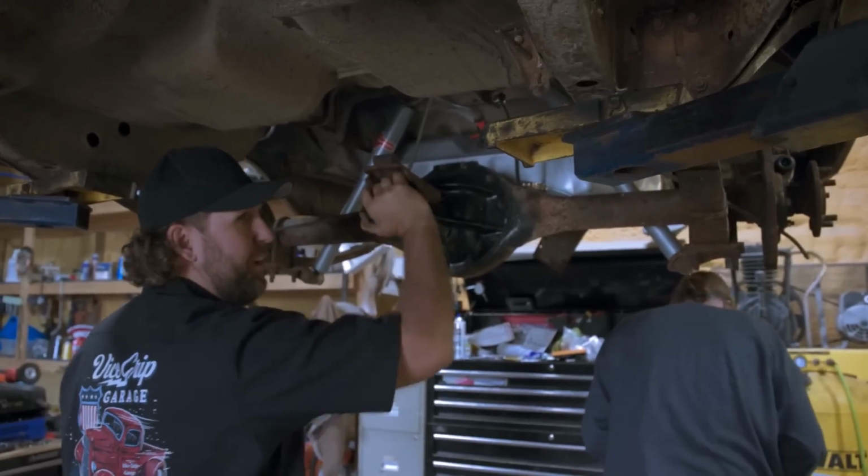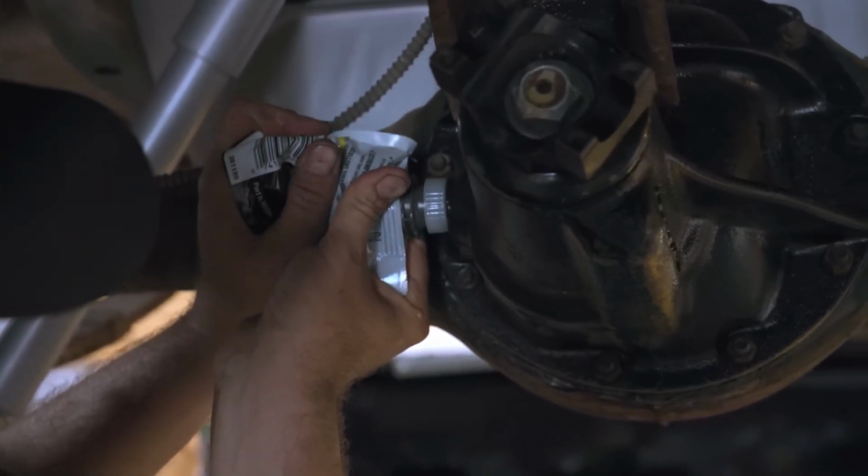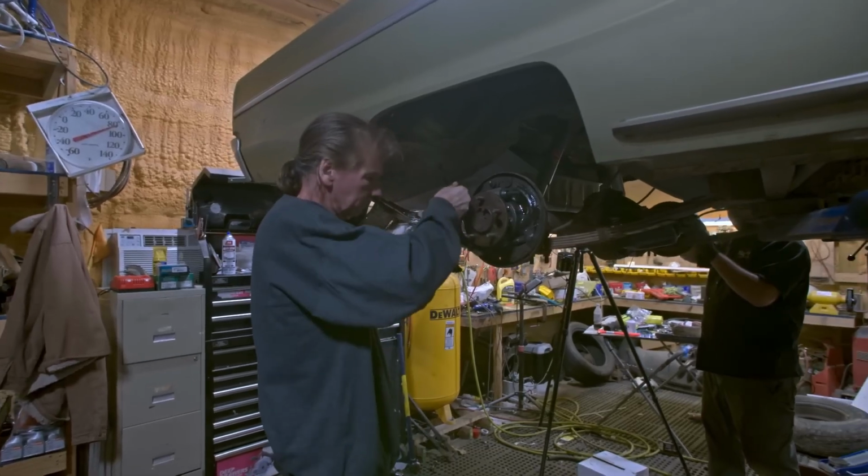We got really good play here, nice and smooth. So the axle shafts are in, rear end is done. Now I just need to assemble the brakes back here.